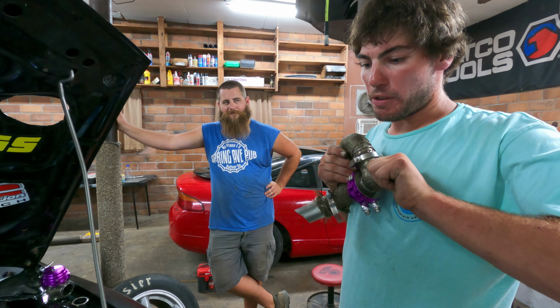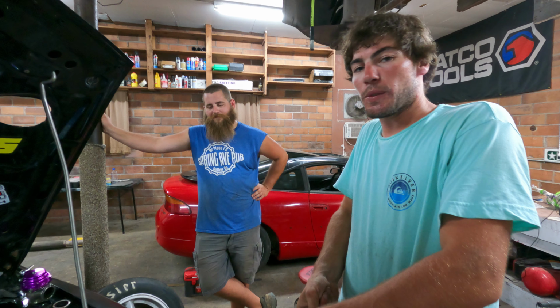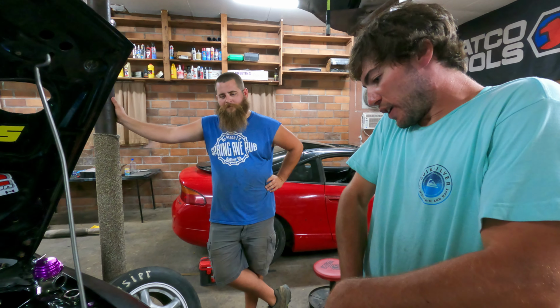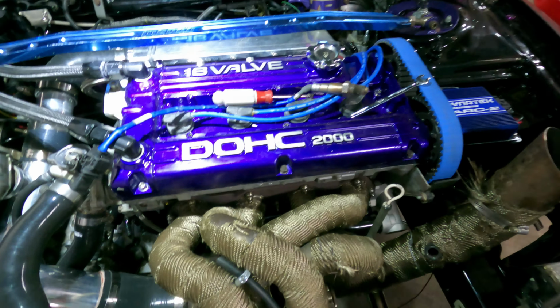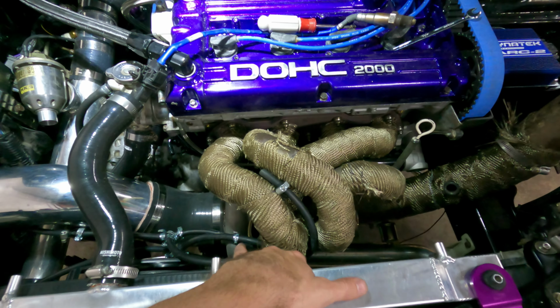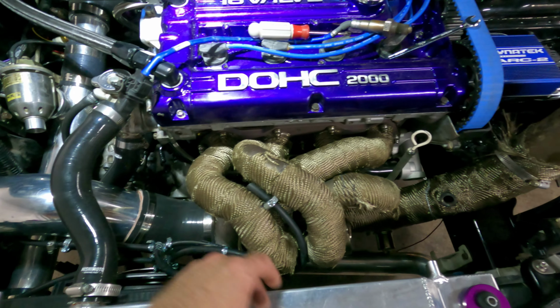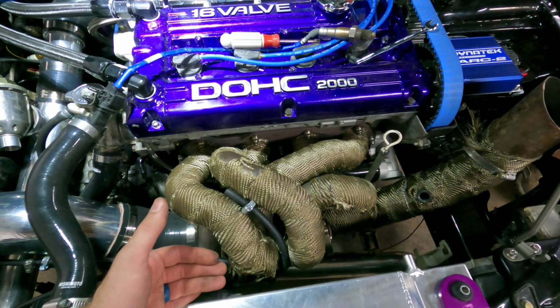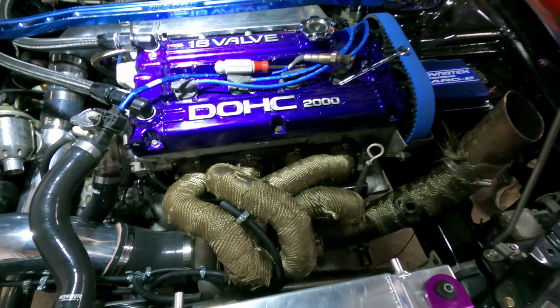Well, come to find out, putting on a 2G is a lot tighter than we thought, so we had to do a bunch of custom work to it, but it's working. So yeah, it's really tight. It clears the radiator. We obviously built this dump tube so it clears. We're making it work. It's just everything is super tight. Great manifold, just not a lot of clearance.